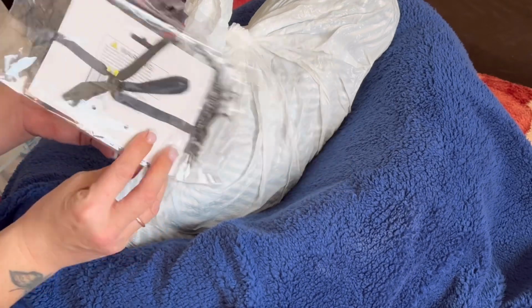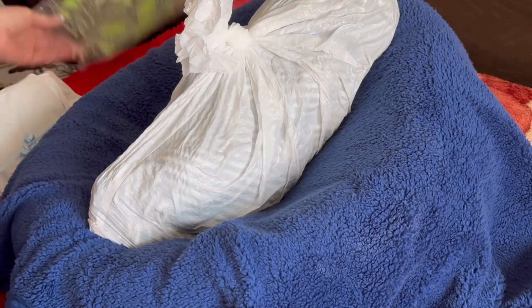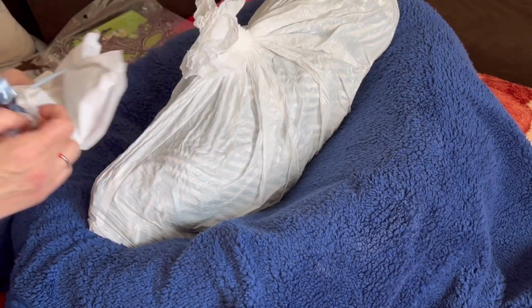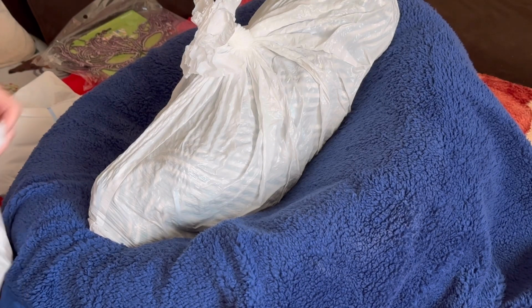All right, so in this box came a little party mask. That's cute. That must be for Mama, a party mask, those masquerades. Okay, and then look how pretty with the blue ribbon, because it's the boy. Let's see what we got for this boy.